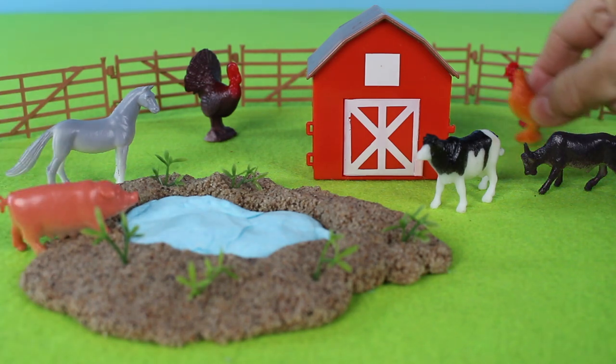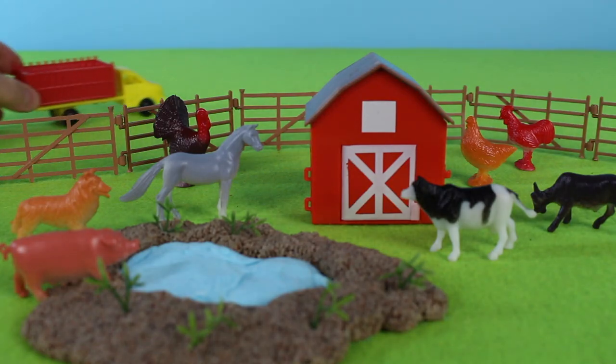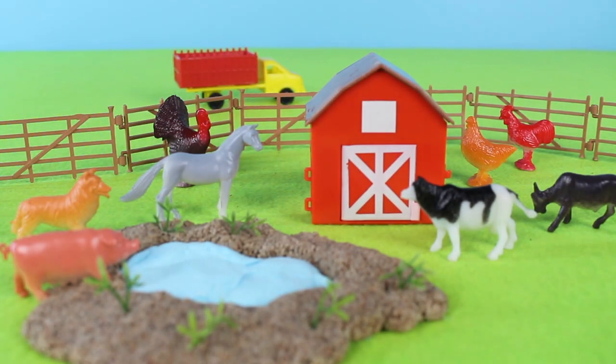Here comes another chicken. Here comes a dog. And way over in the pasture, there is the farmer in his truck.